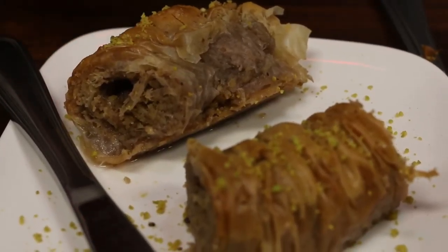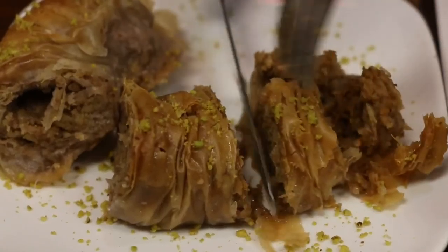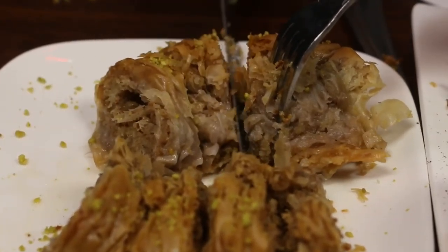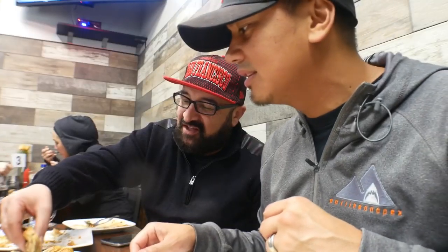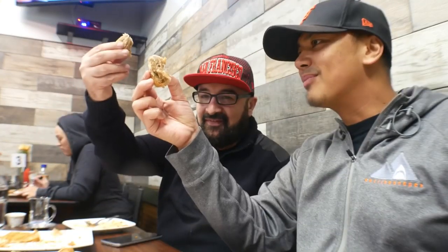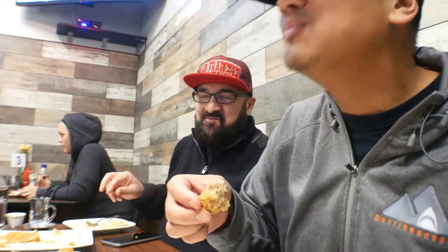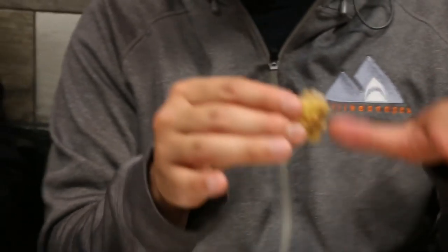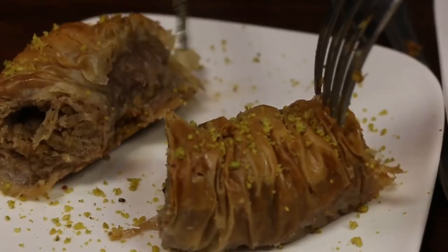It's called borma, or they call it kazandabi. So just in case, stabilize with the fork. You can tell it's going to be really flaky and sweet. Kazandabi. Borma. This one is to die for. This is a killer. In comparison to baklava, nutty, you got the flakiness of that outer crust with that nice sweet centerpiece. Oh, it's delicious.